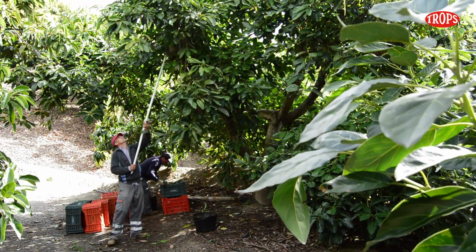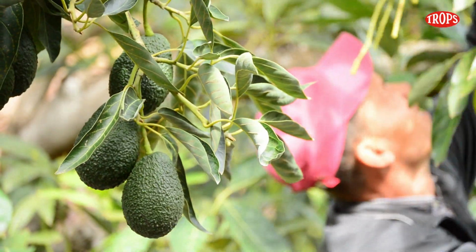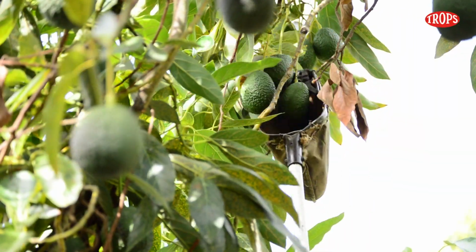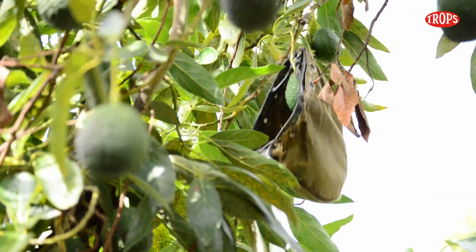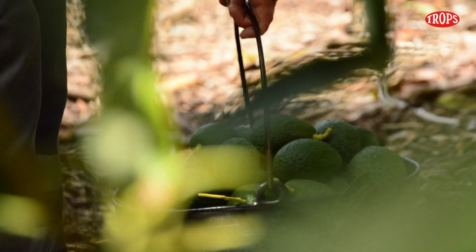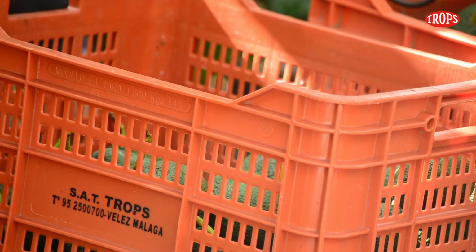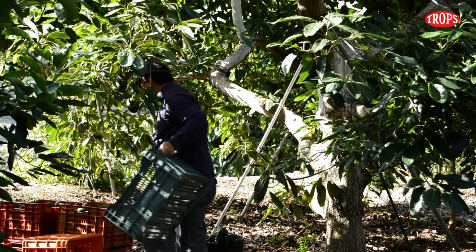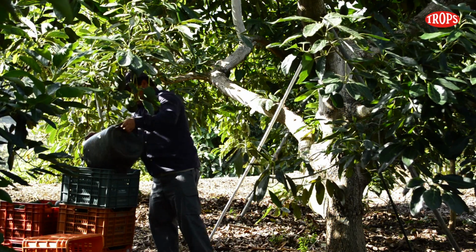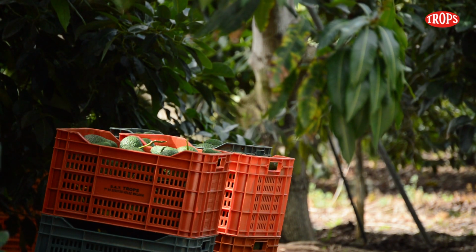Directly from the tree to plastic crates, which are located in shaded areas, emptying the contents of the harvest with care so as not to damage it. Once harvested, each piece of fruit is checked to make sure that it complies with the requirements laid down by TROPS. The plastic crates should not be filled to more than 90% of their capacity, thus avoiding damaging the fruit whilst crating or loading it. The fruit is harvested and packaged in the same day.